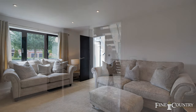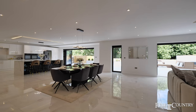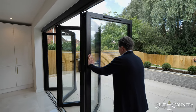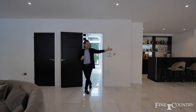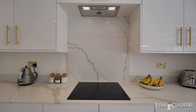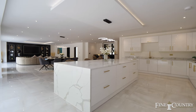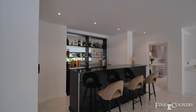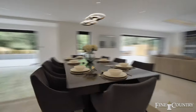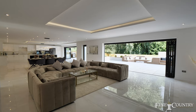One of the main features of this beautiful home has to be this reception room. It spans the full width of the house with two lots of bifold doors opening onto the garden. It's 57 feet in width. Kitchen at one end, a bar, dining area, and a superb reception room here, just wonderful.